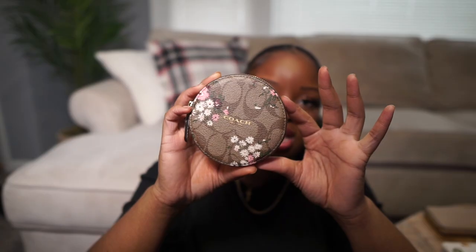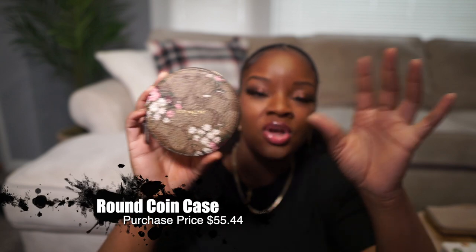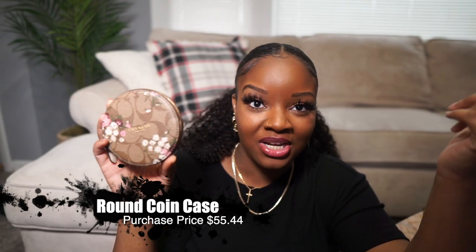So the next item that I got actually came in a set, and this is the coin pouch from Coach in the evergreen pattern. One thing about me is I love me some evergreen, the evergreen print, I should say, because I do have the mini camera bag, the tech wallet, and the mini skinny ID case in the evergreen pattern.